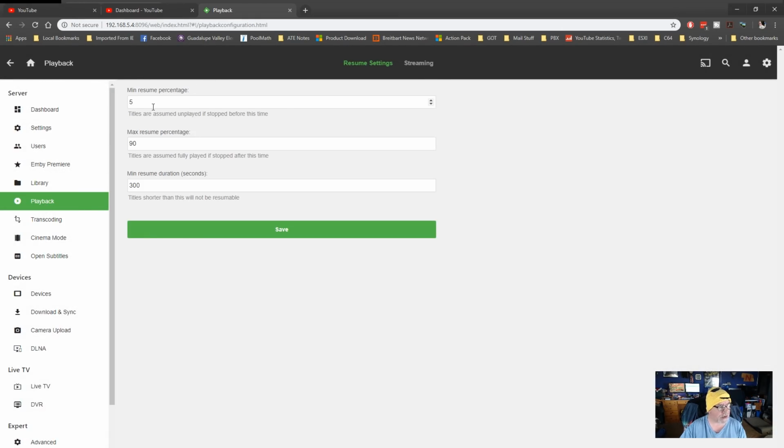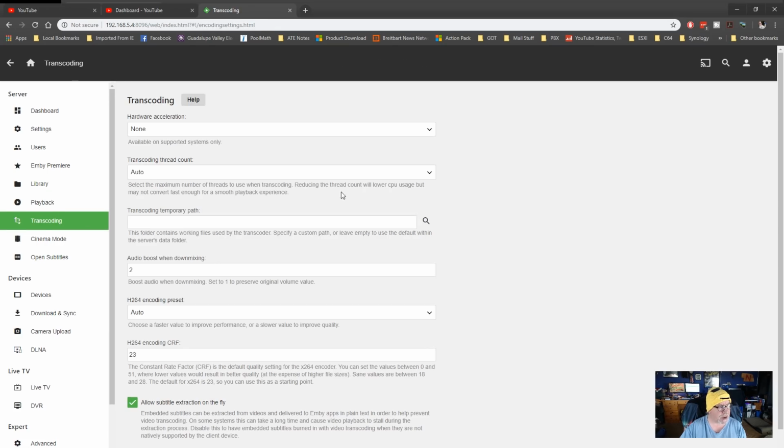Playback, you can change some of the playback settings. You have control over your transcoding. Right now everything is in beta or experimental, so I don't have any hardware acceleration turned on, but the word out on the street is that they are going to have that soon in version 3.6. You can set your encoding preset, your encoding CRF, constant rate factor. They do use FFmpeg to do encoding and decoding of the video, so be aware of that.